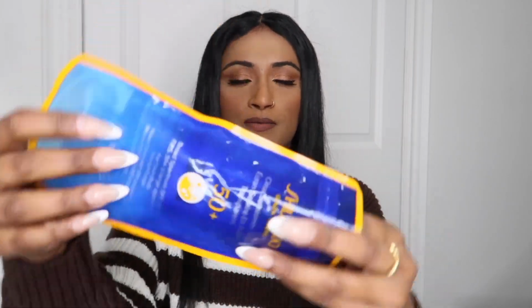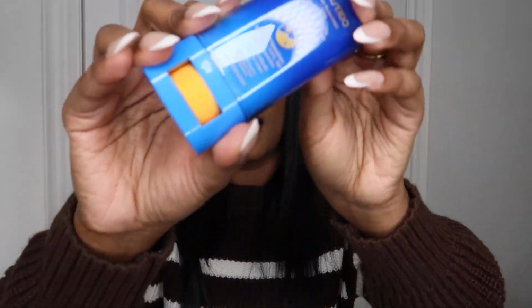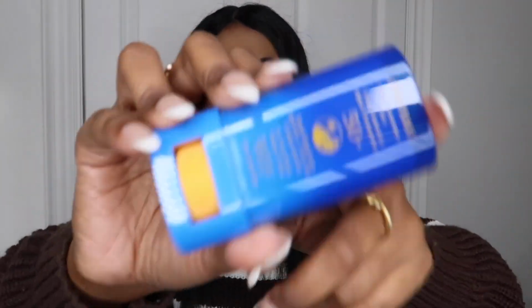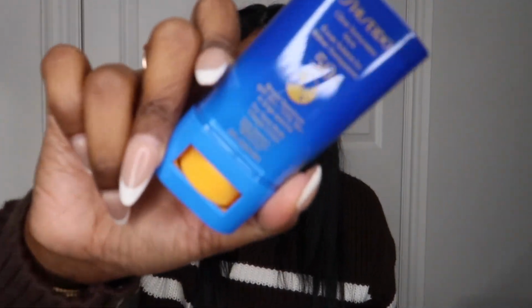And then I picked up 2 repurchases. So this is the Shiseido Clear Sunscreen Stick, also 50 plus SPF. The product just comes in this little pouch, and it just looks like that. I ran through 2 of these already. I bought it for the first time, I believe, last summer, and this is my 3rd repurchase. I love this product, you guys.